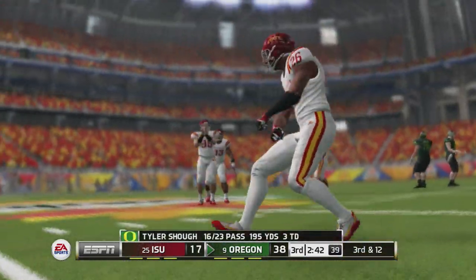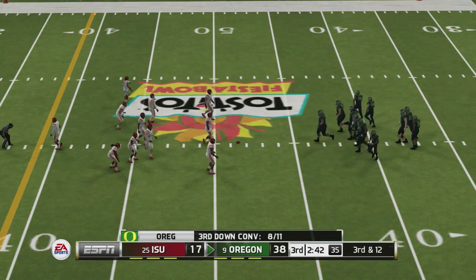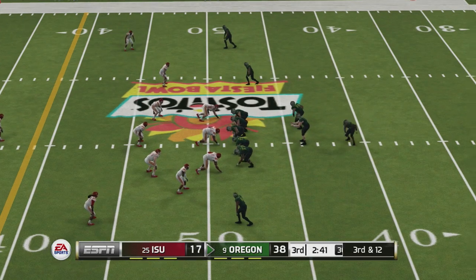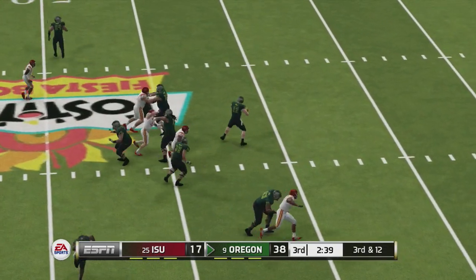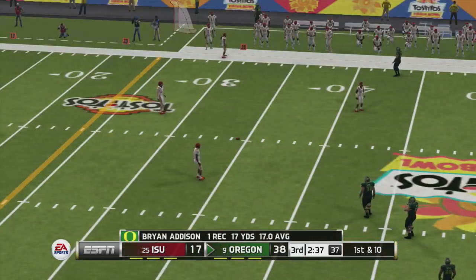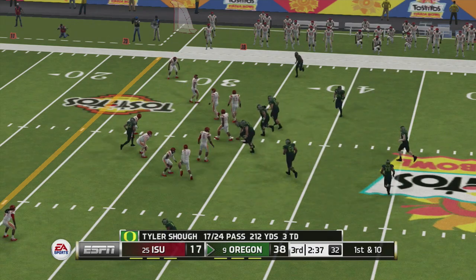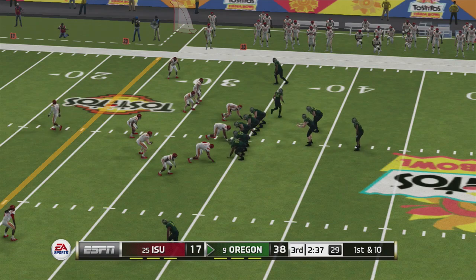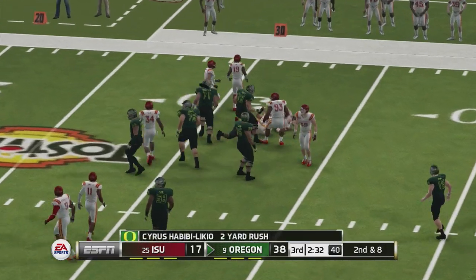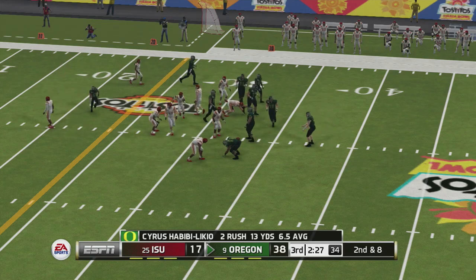And he just gets rid of it. And this play is number 8 on the drive. Let's go, D. It's going to be a long day, offense. Makes the catch and gets out of bounds. Fights forward to about the 33. That's a gain of one. That makes it second and 8.